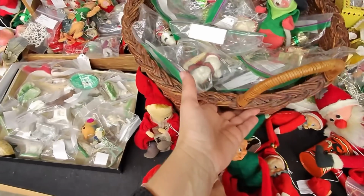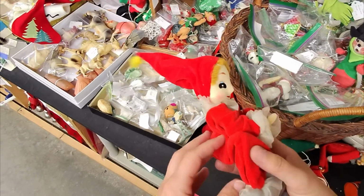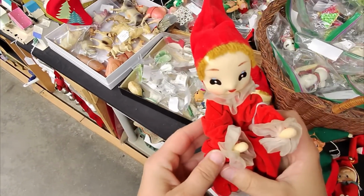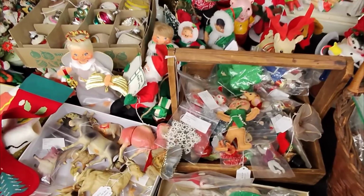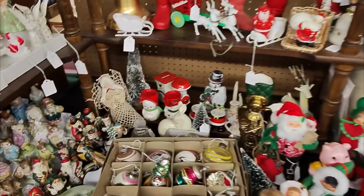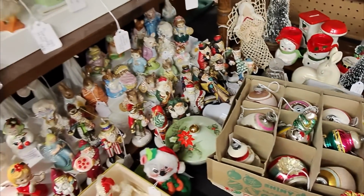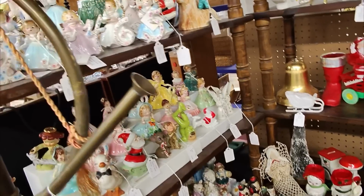I love these little stockinette ornaments. Look how adorable they are. Such good condition too. And I believe that one was around $25 as well. They had some ornaments back there, some shiny braids, some Annalise. I do find them a lot in New England since they used to be made here. And of course there's some kitschy figurines off to the side there. So fun to look at.